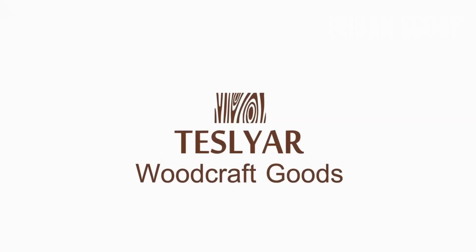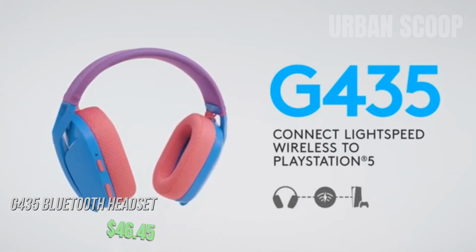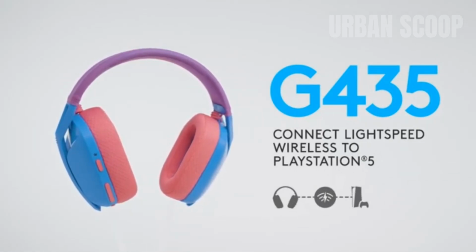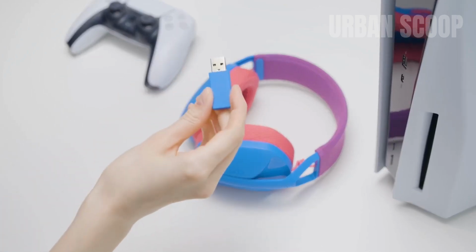Both classical and modern, breathable fabric ear cups keep your ears cool during long play sessions. And the comfortable memory foam padding helps absorb sound waves to improve overall sound.